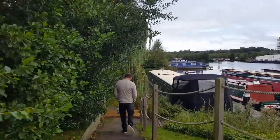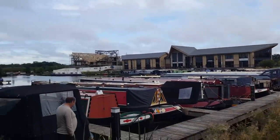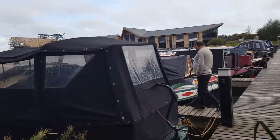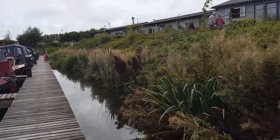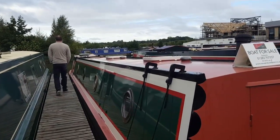Okay, so we are wandering down to the boats that are for sale. There they all are, all lined up. And we'll just see what's currently available and if it's likely we'll ever be able to afford one. Hopefully once we get the house sold that won't be a problem, but let's have a look what they've got at the minute.